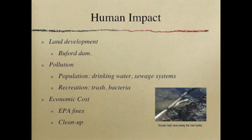With the rise in population, urbanization, and recreation in the area, pollution is a major issue for the Chattahoochee River. The negative impact of human proximity and recreation is affecting both the safety of the environment and the economy of the people who surround it.